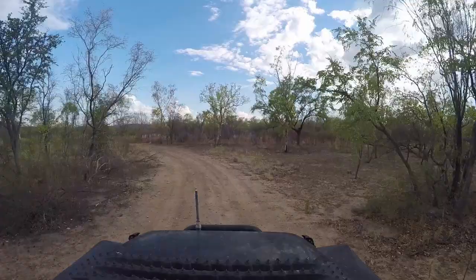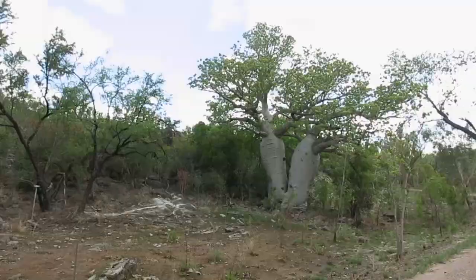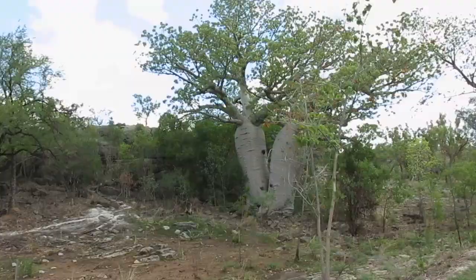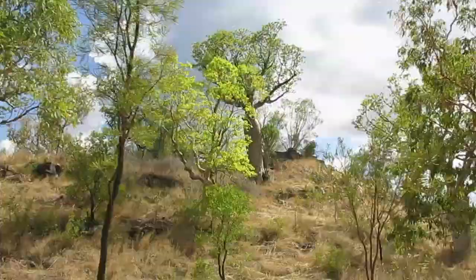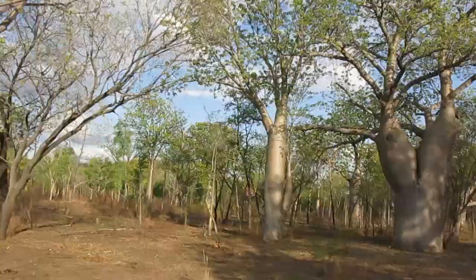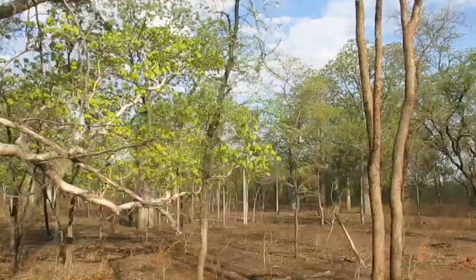We're about halfway along Humbert Track. Our plan is to traverse the entire park from north to south. So Humbert Track takes us to about halfway, and then we've got to jump onto another track, Wickham Track, which takes us another quarter of the way, and then there's another track after that. So our ultimate mission is to get to the Buntine Highway and then take the Buntine Highway into Western Australia.